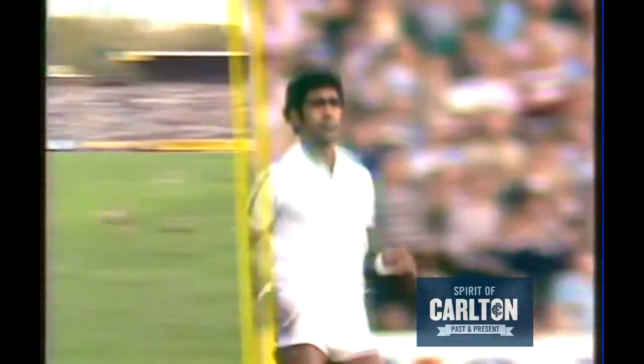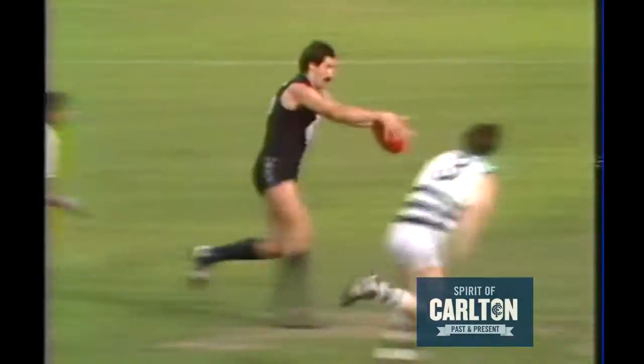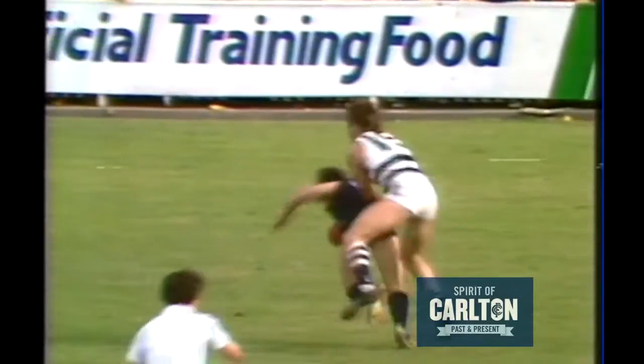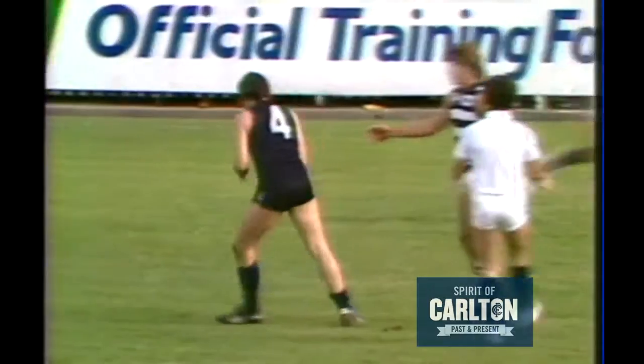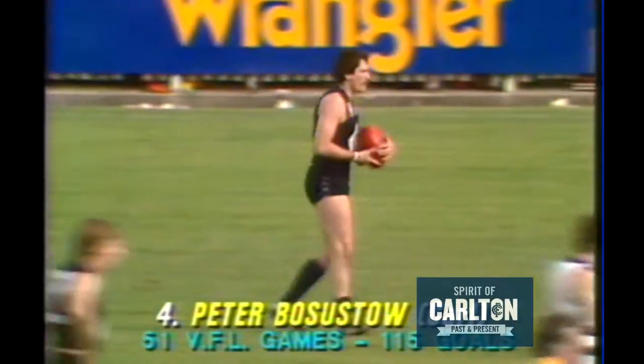Carlton had a great battle. Now he's up. Boots the ball well up towards McClure. At the back. Just part of the circle now at a long kick. Up to Bosustow. That's his first mark for the day. Well, he's done a couple of useful things this quarter, Bosustow, Pete. Yes, it's his first mark, though, Luke. Yep. I won't dispute that, mate.